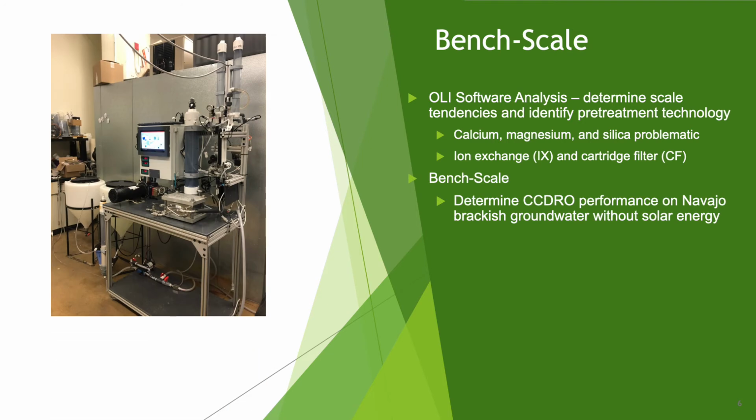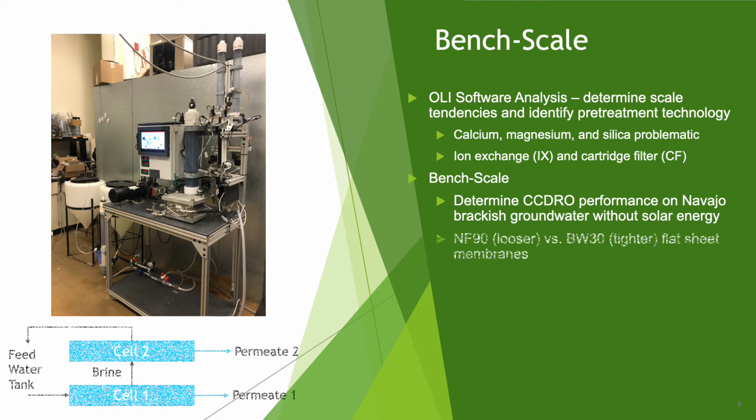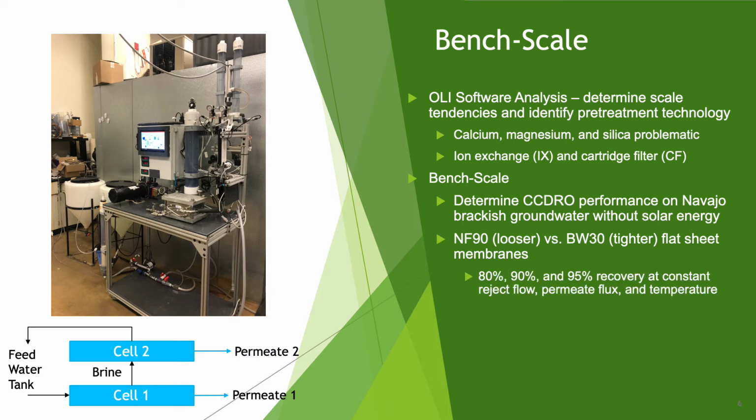Over the year, I ran CCD-RO bench scale experiments to determine its performance on the Navajo brackish groundwater without solar energy to begin with. I used NF90 and BW30 flat sheet membranes, with NF90 being a looser membrane, meaning it has lower salt rejection than the tighter pores in BW30. Two of the same membranes were run in series inside two small cells, as you can see in the bottom left. I tested at 80, 90, and 95% recoveries at constant conditions.